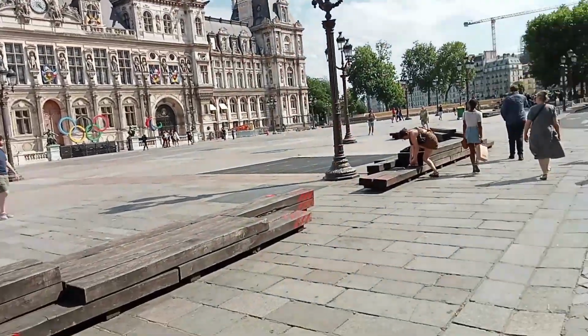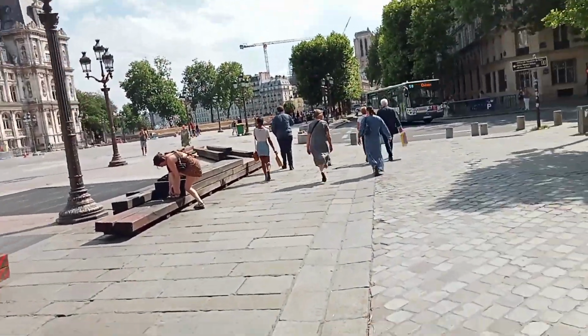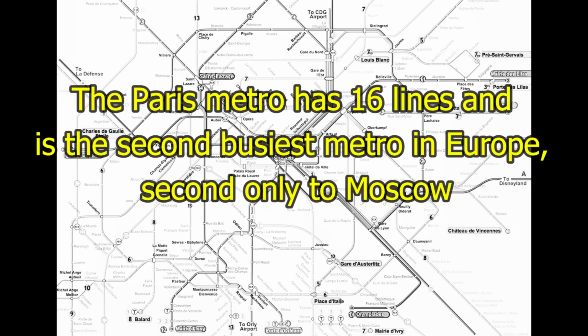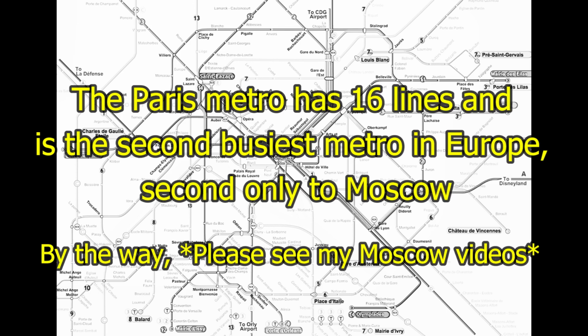One thing I'll note is that the Paris Metro is one of the largest in the world. The Paris Metro has 16 lines and is the second busiest metro in Europe, second only to Moscow. By the way, please see my Moscow videos.